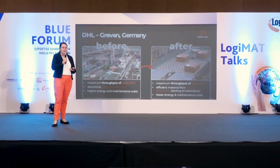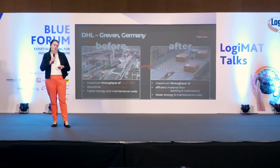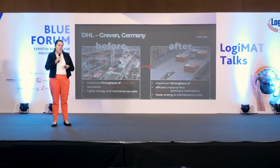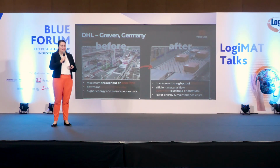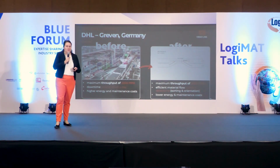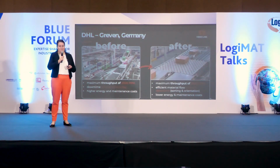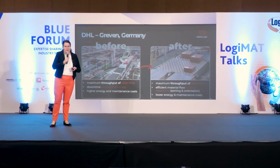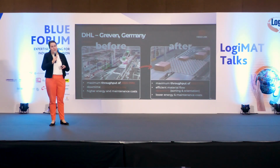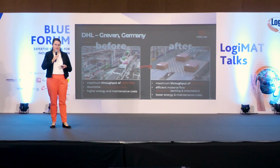What you can see on the left side was before, it was a pop-up sorter. And there was downtime several times a day. And we solved this problem. So you can see the downtime on the red lighted parcel. So this was the problem. Have you seen? And on the right side you can see our solution. It's a CV cross-dock 2-to-2. So now it's more efficient. We can reach more throughput. We use lower energy, and we reduce the maintenance costs as well.